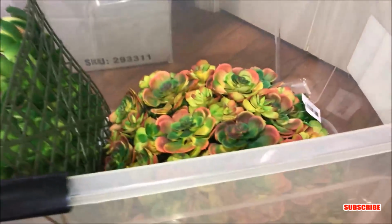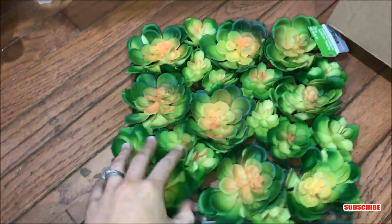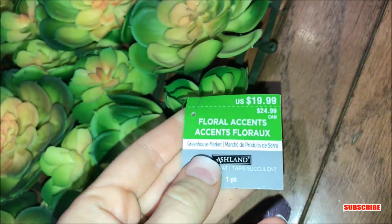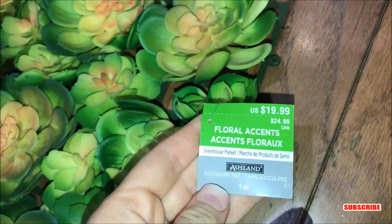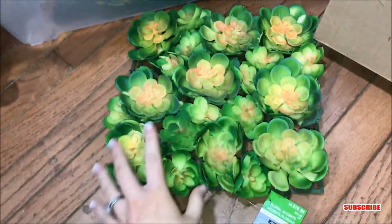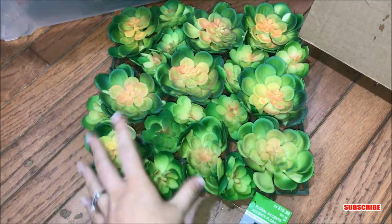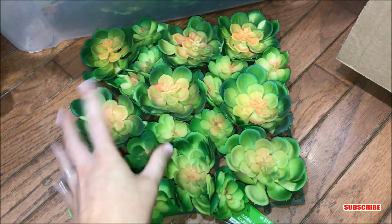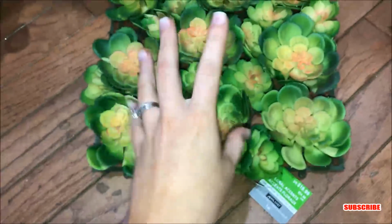And then in this little bin, we found a whole bunch of these succulents. I guess, I don't know exactly what it is called. It just says Florex Sense. It's $19.99. And it's got this type of material. I've seen people make flower backdrops with these, probably nailing them to their walls. Because I've seen before, they have roses and other kinds of flowers, but really, really neat.